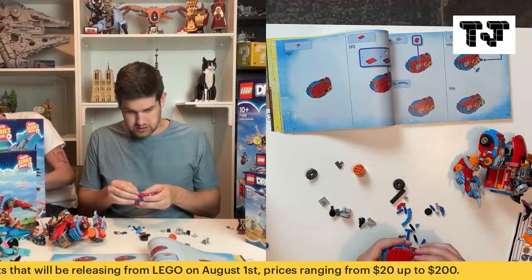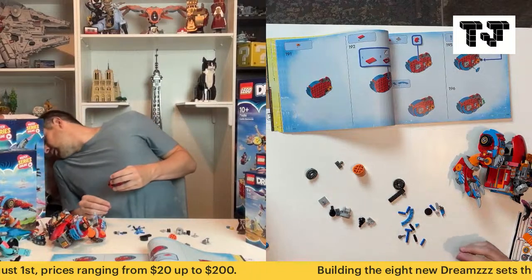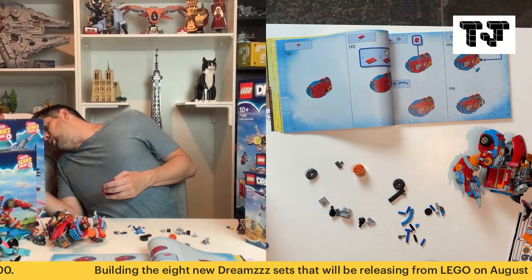What? Just one of the build options for this one, being a little house with legs. Oh, dang it! I would want to do that, but this one looks so cool. Yeah, that's the cool one.